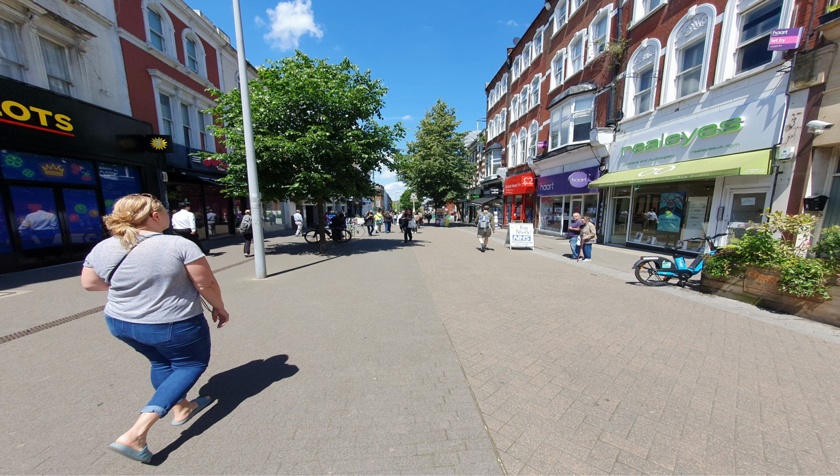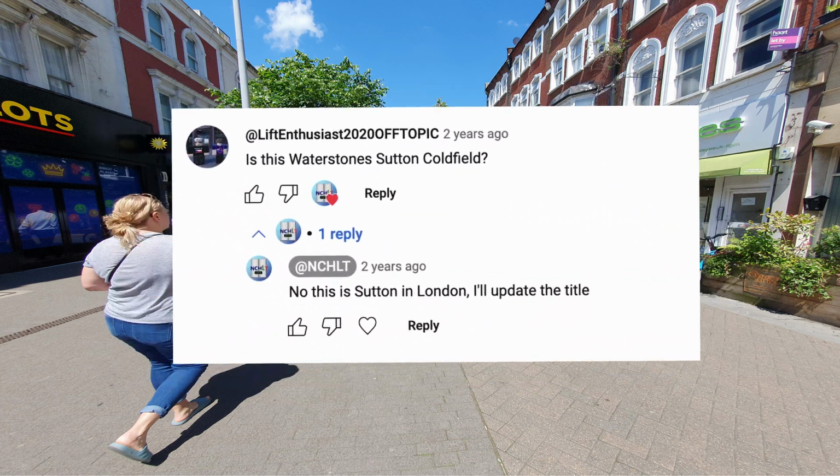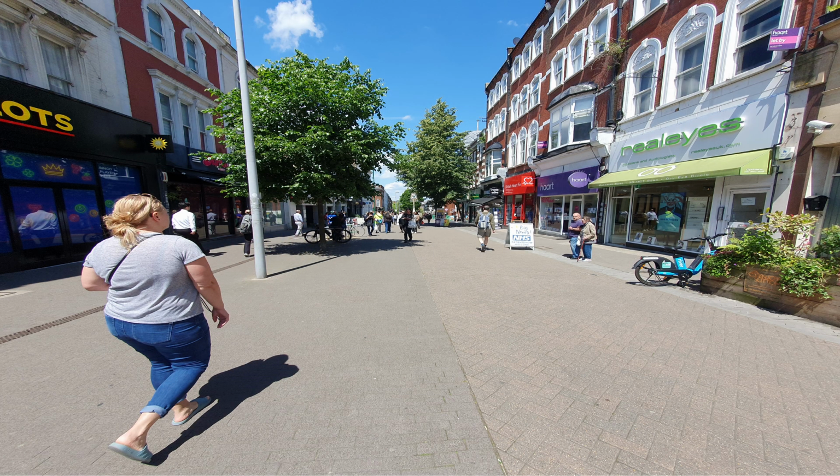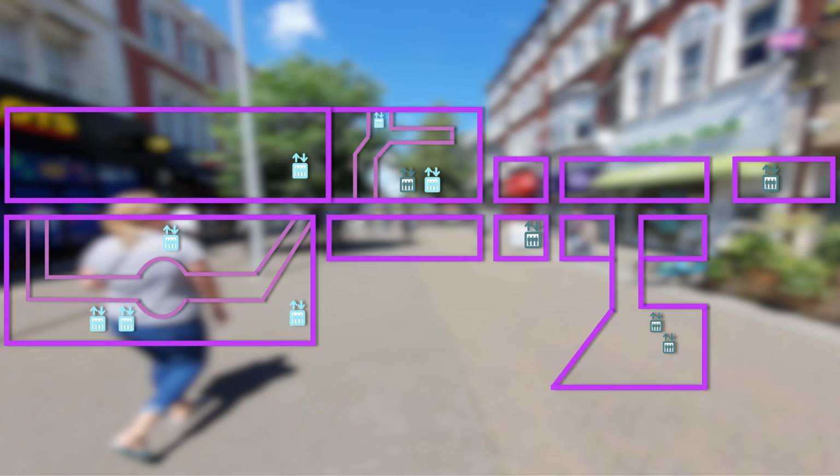Here is a tour of the lifts at Sutton Town Centre. And before any stainlessness occurs, this is Sutton, London. Sutton might just have one of the best varieties of lifts out of any town centre.